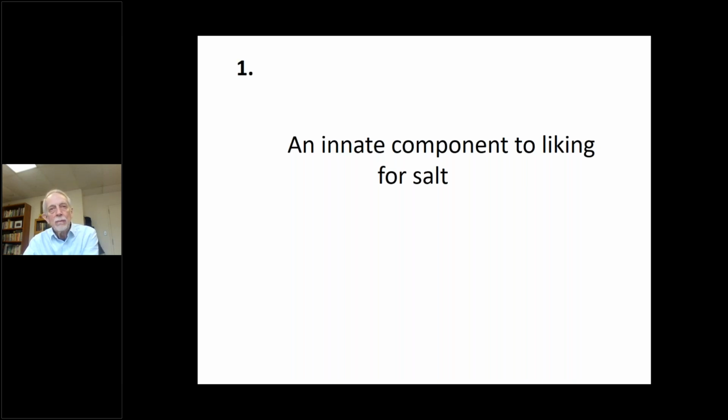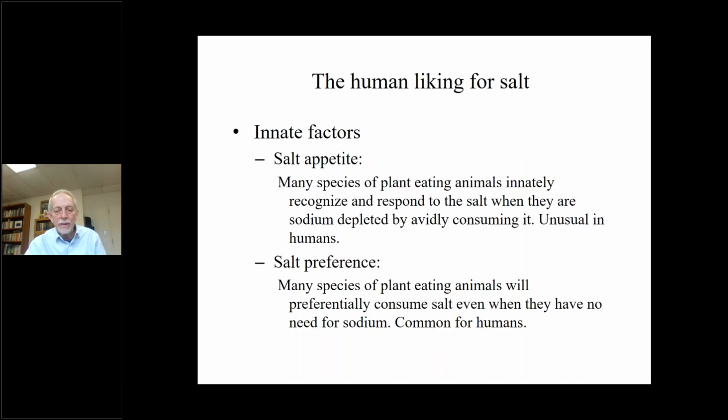And one reason that we believe that is because many animal studies have shown that at the moment that an animal becomes salt deficient, it recognizes what it needs by taste, and it needs no experience to do that. So that's called salt appetite, and it's found in many plant-eating animals, however, it's very unusual in humans.